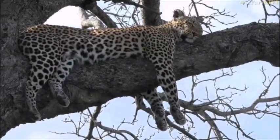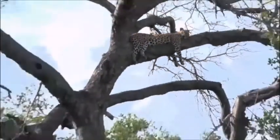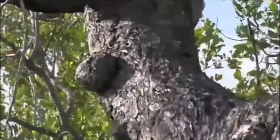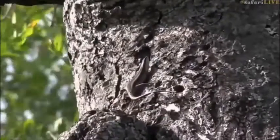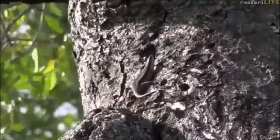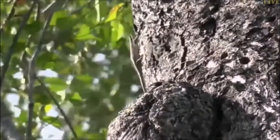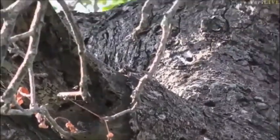Now, if we look down the branch, you can see a little bit lower there. Oh, there we go, well spotted. There's a skink on the tree. I wonder if he knows that there's a ferocious leopard just above him. But I don't think Inkanyeni would take too much notice of a little skink.